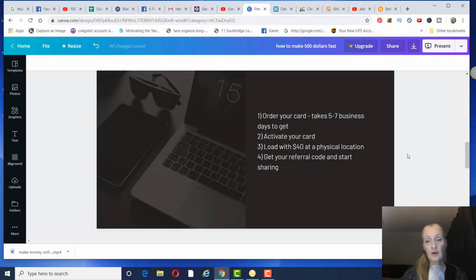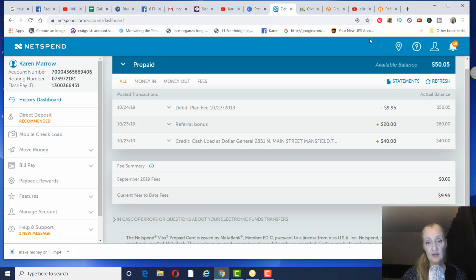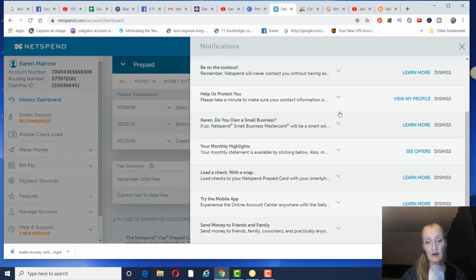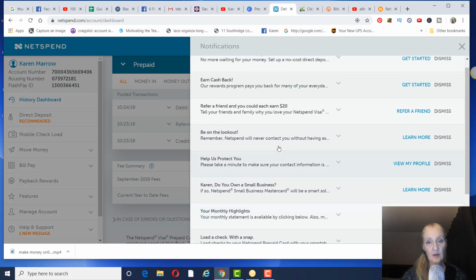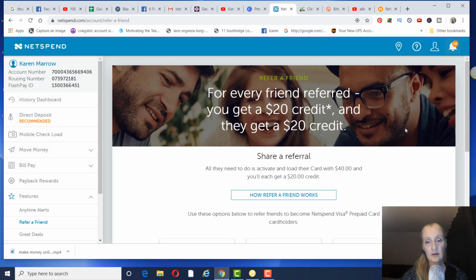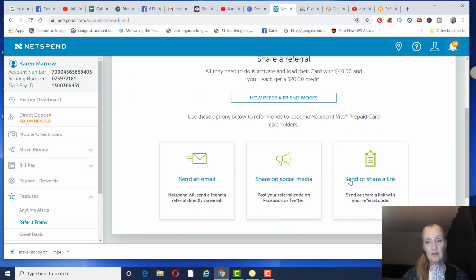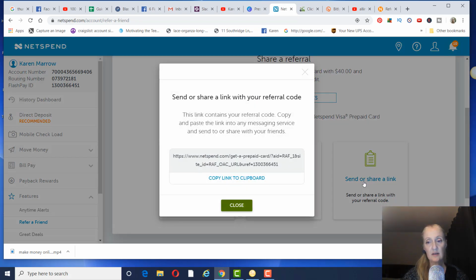So then to get your referral code, after you activate it, put your $40 on and get your $20 referral bonus, just click there. You'll go all the way down where it says, wait a minute, not send money, refer a friend, right here, refer a friend. And it'll explain exactly how that works. Then you just click on send or share a link, and this will be your referral code right here.